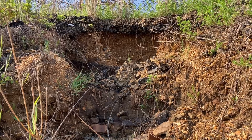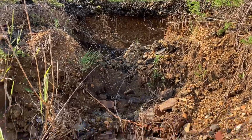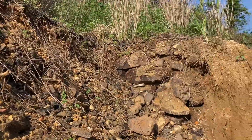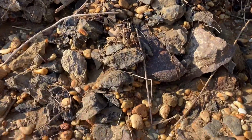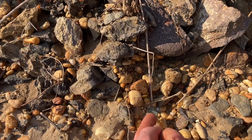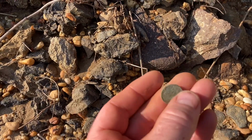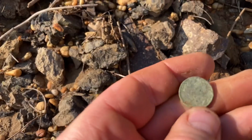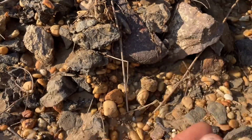One of my favorite spots to consistently check out. You can see where the old road was, and you can see where the old rock wall was built across. Even see it there. And all the way at the bottom of this, I'm guessing that's a wee penny. It could be as old as an Indian head. We'll soon find out. Now we got Lincoln on the front and some wheat strands in the back.